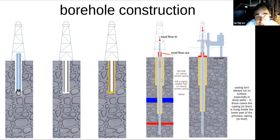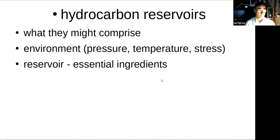Sometimes the casing is run at a great depth, and if you get too far down, you don't really want to run pipe all the way to surface, so you run what's called a liner, and you hang the liner off on the inside of the bottom of the previous one. That saves an awful lot of metal and also helps you to have narrower tolerances sometimes.